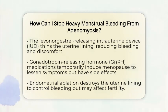In some cases, doctors might suggest gonadotropin-releasing hormone agonists or antagonists. These medications temporarily induce a menopausal state, which reduces bleeding and shrinks the uterus. However, because of their side effects, like hot flashes and bone loss, they are usually used for short periods and under close medical supervision. If medications do not adequately control symptoms, minimally invasive procedures might be considered.